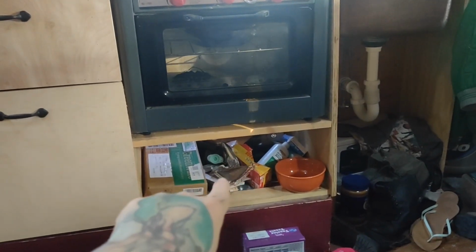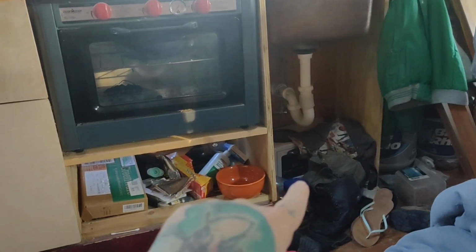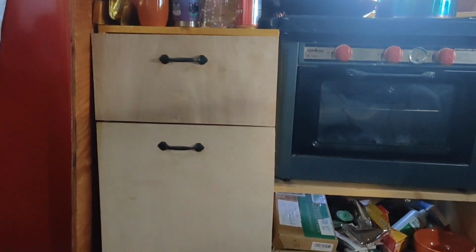I still have to do one for here and underneath the sink. And obviously I need closets and storage everywhere to get all this stuff organized. But we're getting there. Steps have been made.